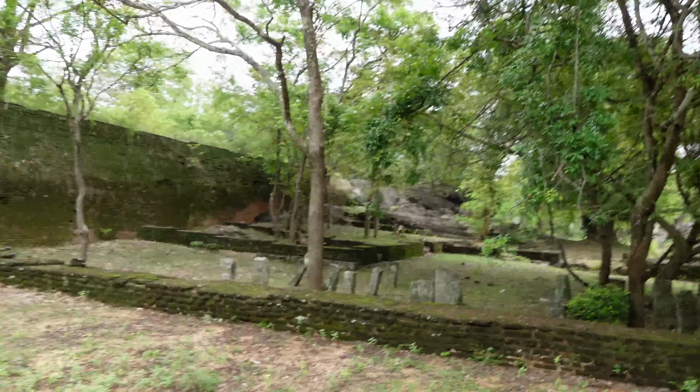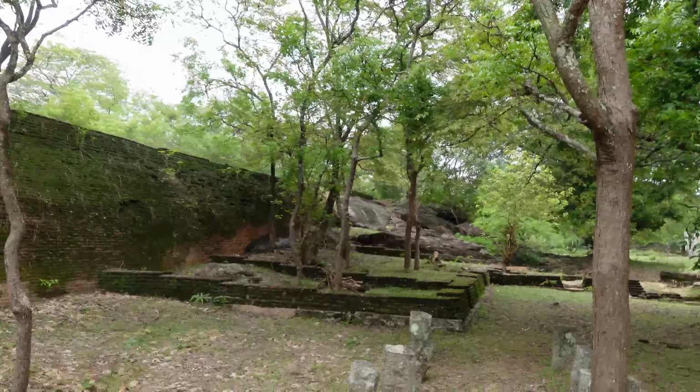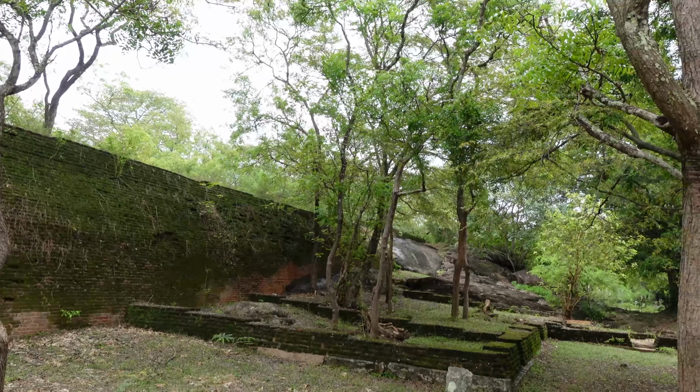So this is the earliest evidence of inhabitation of the site. Although people were probably living here for thousands of years before. But yeah, we have the earliest inscription, 200 BC. Well, apparently there's caves around here as well. Yeah, so you can see there's a rock structure that these bricks are built on top of to flatten it out. So I think the cave might be over there. We'll go check it out.